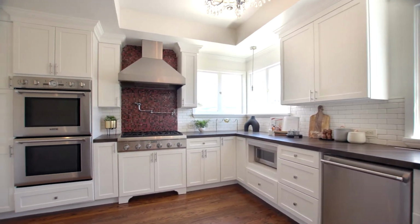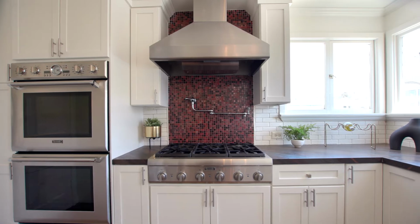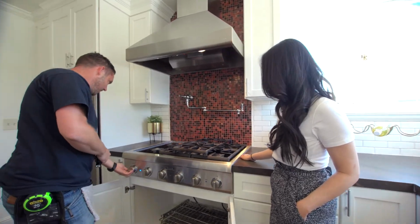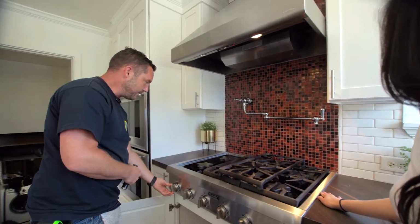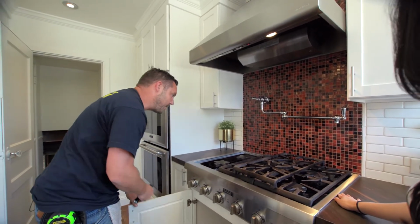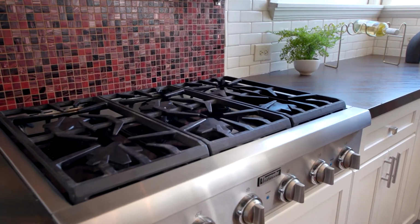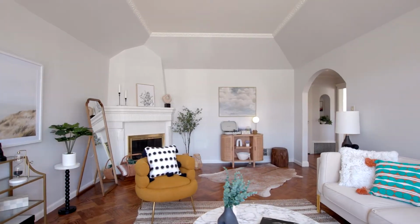So thank you for helping us inspect today. What's going on with the stove here? We're checking to make sure all the burners work properly. Okay. And one of them is just being a little finicky, so I want to make sure that it's in perfect shape. That way when the buyers come through, they know they're getting a really good stove in good condition, along with the rest of the house.